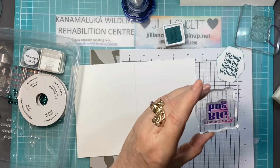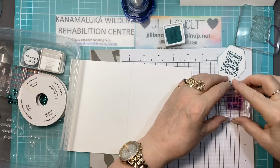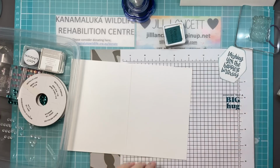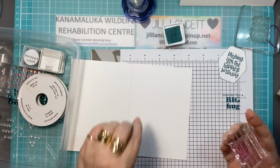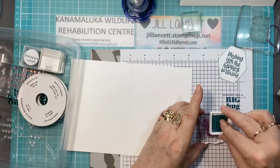How weird is that? Like, it's stained red, and look at the colour it comes out. Let's have a look. Gorgeous. Right, let's ink that up again. Put that on the inside of the card.